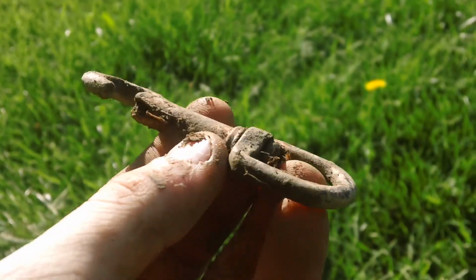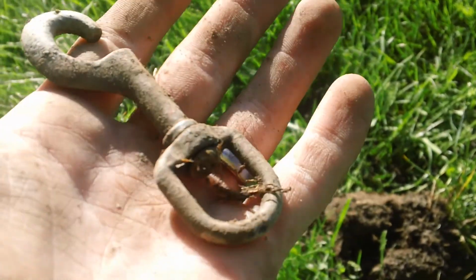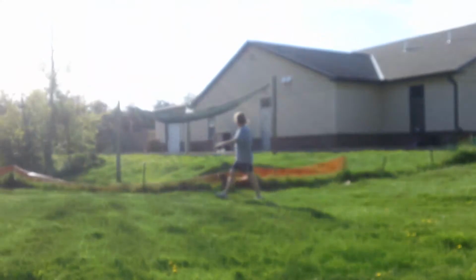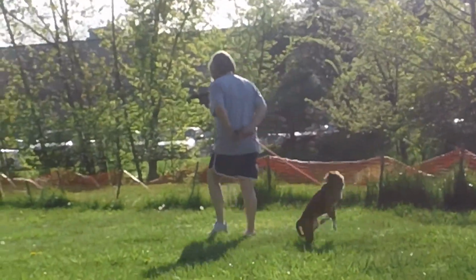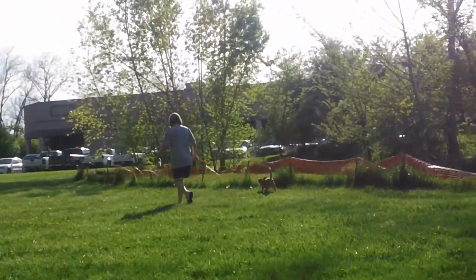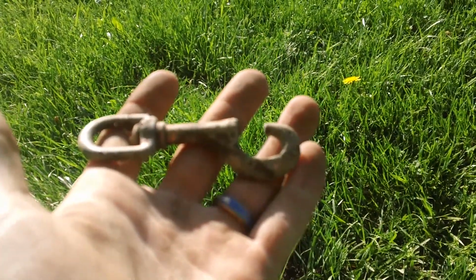I want to focus, and the camera won't focus. But it's just a leash. It still looks like it's in good condition, maybe. Not really sure. So yeah. People walking in the park, you see they're walking a dog and stuff. Pretty interesting. So yeah, I'm moving on.